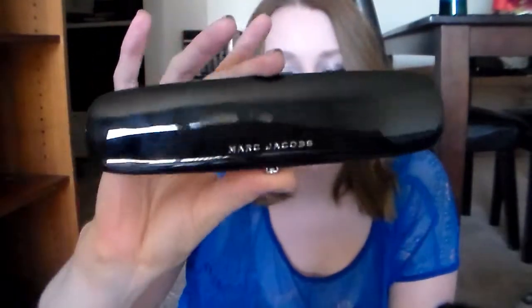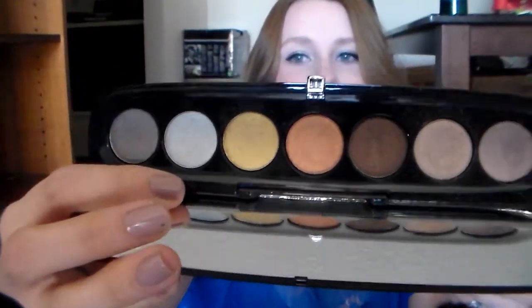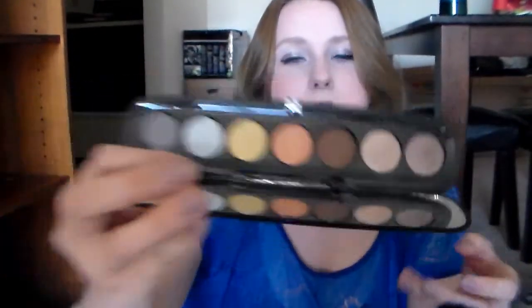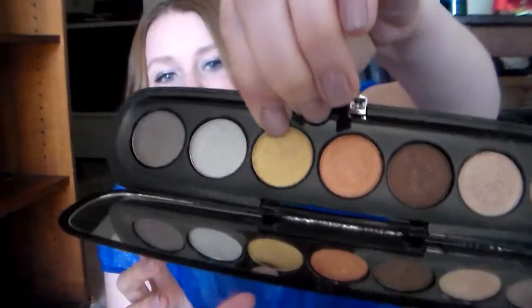Again, super sleek, luxurious packaging. It is really, really gorgeous. You push the button and then you open it, and this is the Starlit one. I know so many people are going after the Lolita palette, but I need another neutral palette like I need an extra 10 pounds on my thighs, and I don't. I was a little bit disappointed in this green shade. It's just not quite as vibrant on the lid as I would like it to be.